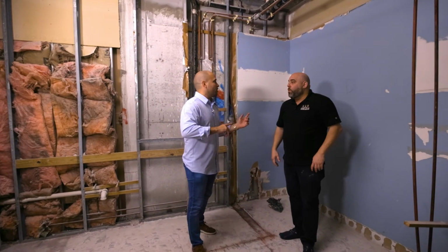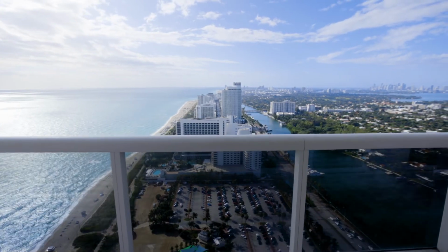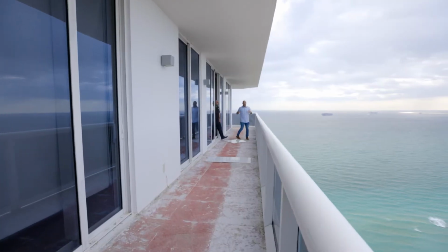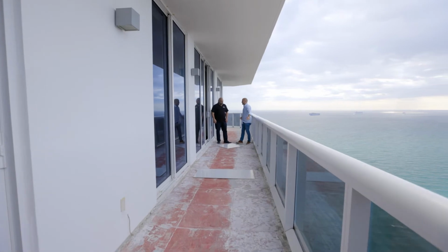So, you know, when it comes to size and the scalability and everything for this place, you know, I wanna go back out to that patio. So looking at this view, this is picture perfect. I know that you guys are gonna be finishing the balcony out.